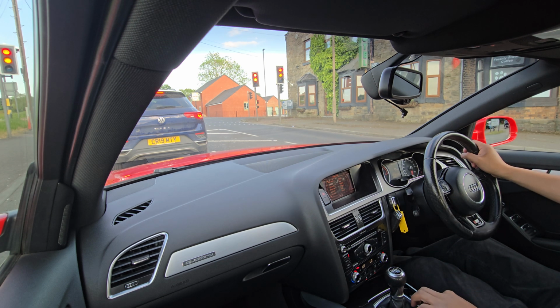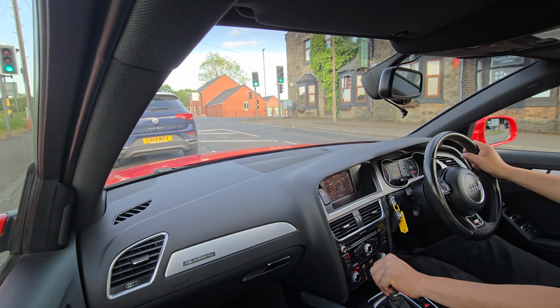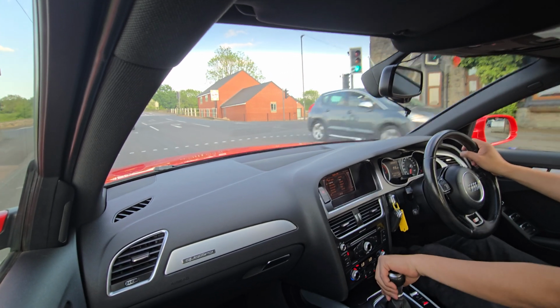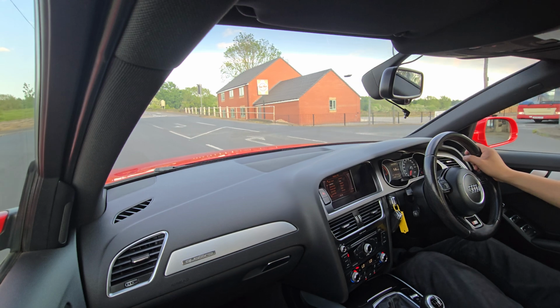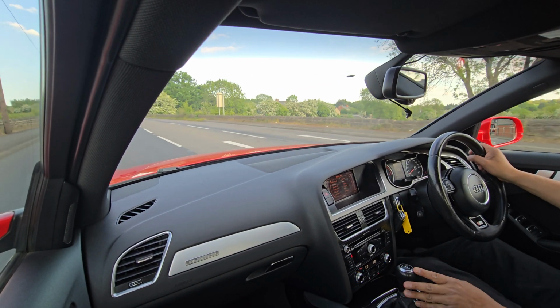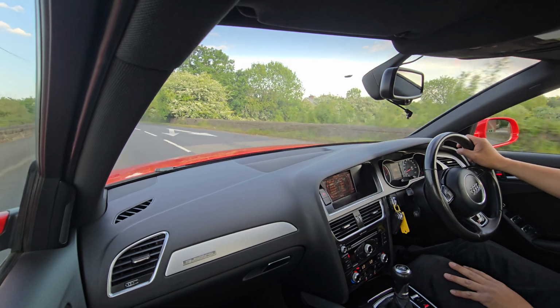It's got the auto hold as well, so you can press that so it automatically holds, to stop you from rolling backwards up a hill like I have just done. Very nice.